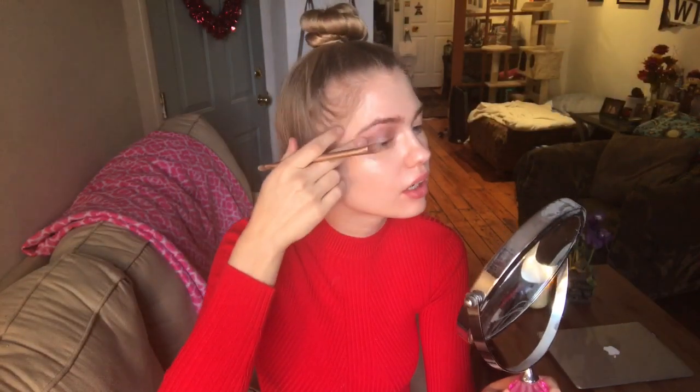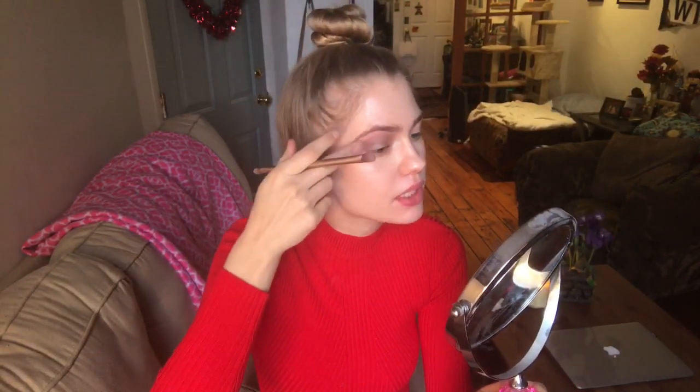Yes, I blend with my finger. I know someone's gonna be like, oh my god, you're blending with your finger. But hey, sometimes it works better than a brush.